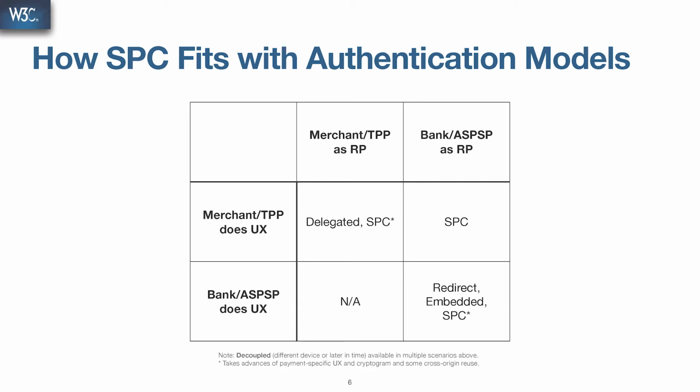So, as I mentioned a moment ago, SPC offers this possibility of decoupling the authentication ceremony from validation. And in some sense, this is what all the parties would like. The merchants would like to have maximum control over the user experience on their site and not send users to other origins, for example, through redirects or to their apps. At the same time, in a world where the issuing bank, for example, cares most about the validity of the assertion, they still have the power to validate the assertion. And so SPC occupies this unique position in this matrix where it allows the merchant to conduct the authentication and the bank to validate it.